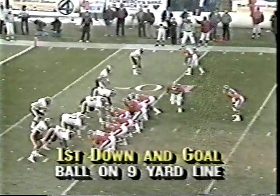First and goal from the 9. Elway back to throw it again. Outside it goes to Winder. Calvin Daniels right there with him, number 56. Pickup of 3, and Winder a little slow and limping up.